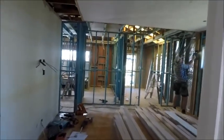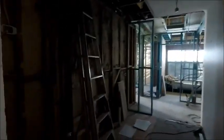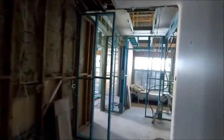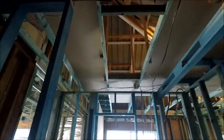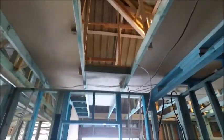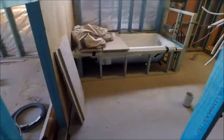You can see on the right hand side those lengths of timber. That's all the new timber flooring that's about to be laid in here. That's going to be the laundry on the left hand side. And you're looking through to the upper section there. This is where the roof is, and we are putting a ladder section up there and creating some storage area, kind of an attic storage.